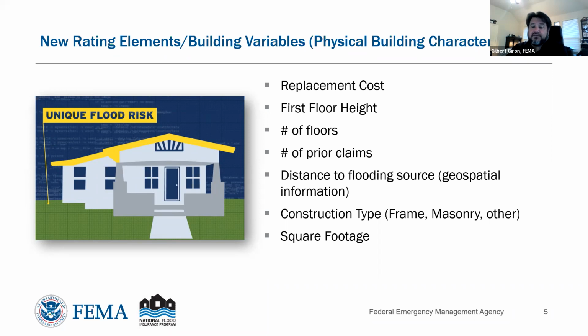Now, another thing risk rating 2.0 is initiating is a 20-year rolling period. At the end of that 20 years, if you have a claim, that claim will fall off. So that'll help alleviate long-term flood events. For example, if you have flooding in the late 70s, early 80s, 20 years, those will fall off. So this is really great. It's going to help with keeping a little bit more track of flood frequencies in comparison to the flood events and the claims filed for that home.